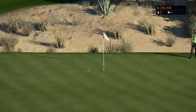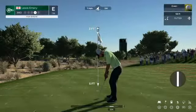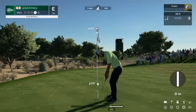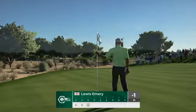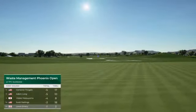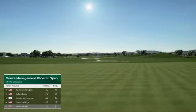That's frustrating. 3 feet to go here to the hole. And the putt drops, and we're moving on. Currently 1 under for the tournament. Always like to see your name moving up the leaderboard, never a bad thing.